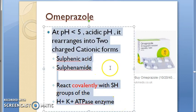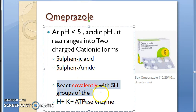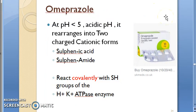So how exactly does omeprazole act? It rearranges into two forms, sulfenic acid and sulfonamide. You should remember these words: sulfenic acid, sulfonamide. And these react covalently with the sulfhydryl groups on the H plus K plus ATPase enzyme. Covalently means it is irreversibly bound. So it will be inhibiting these enzymes permanently. The body will have to make newer enzymes.